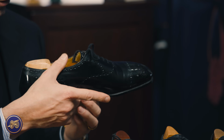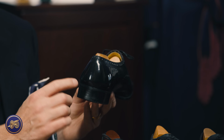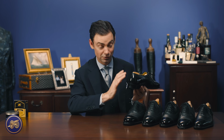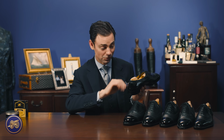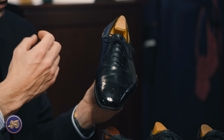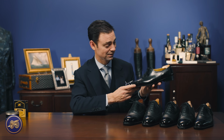And then if you take it all the way to the back, you see another point of distinction that is exceptionally rare, and that is there's no seam even on the back heel. This is a single piece of leather, again, being stretched over the last and then made. And so what's unique is that, again, it's a single piece of leather. You still have this design that is, in some ways, a visual play on the eye, but it is a seamless wholecut.